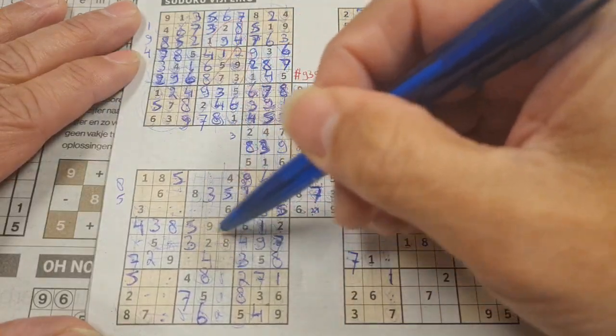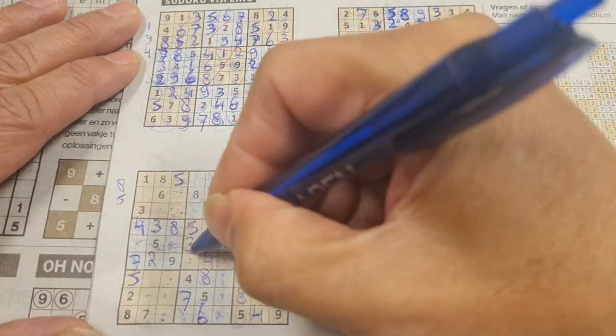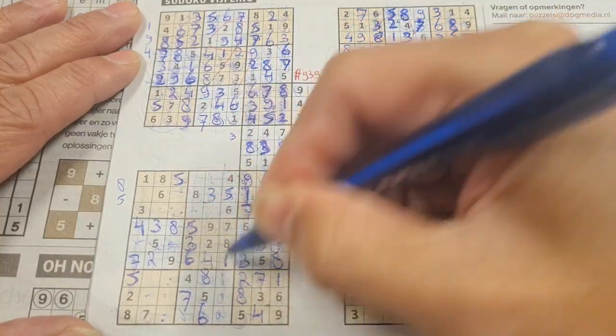4 numbers, the 1 is missing, the 2, 3, the 4, the 5, the 6 is missing. 1 and 6, 1 and 6, we have a 6 in this column, no 6 there. 6 should be here, 1 goes there.